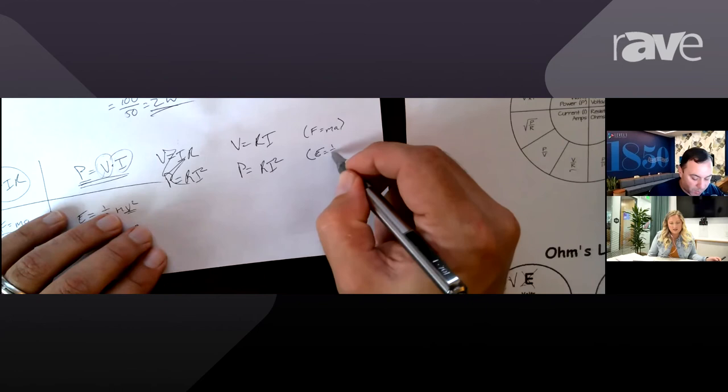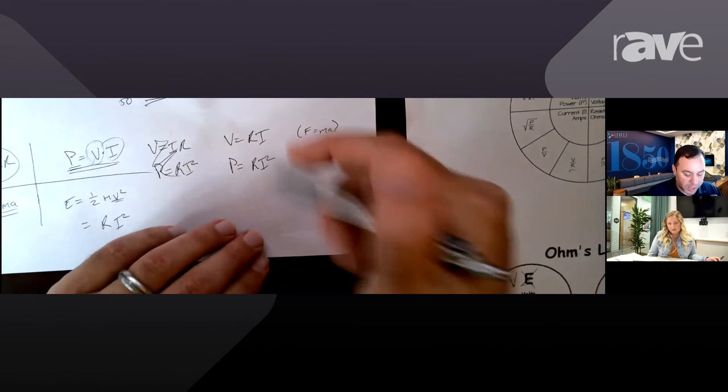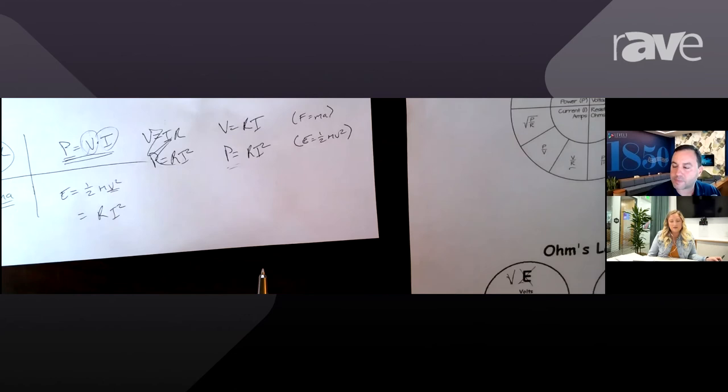They're related. They are so related, and they're always present when you have current flow. They're just measuring different things. So one is force, one is potential, and then one is work being done. Okay. I can remember that.